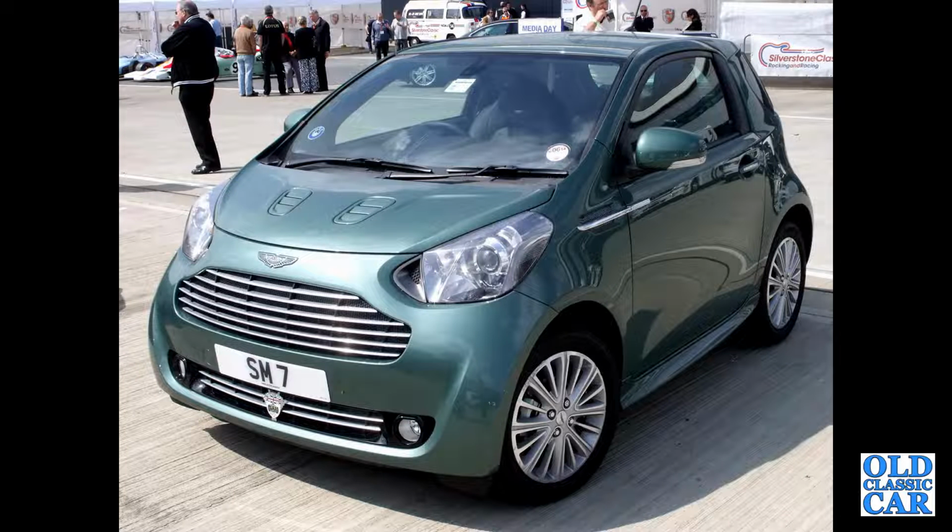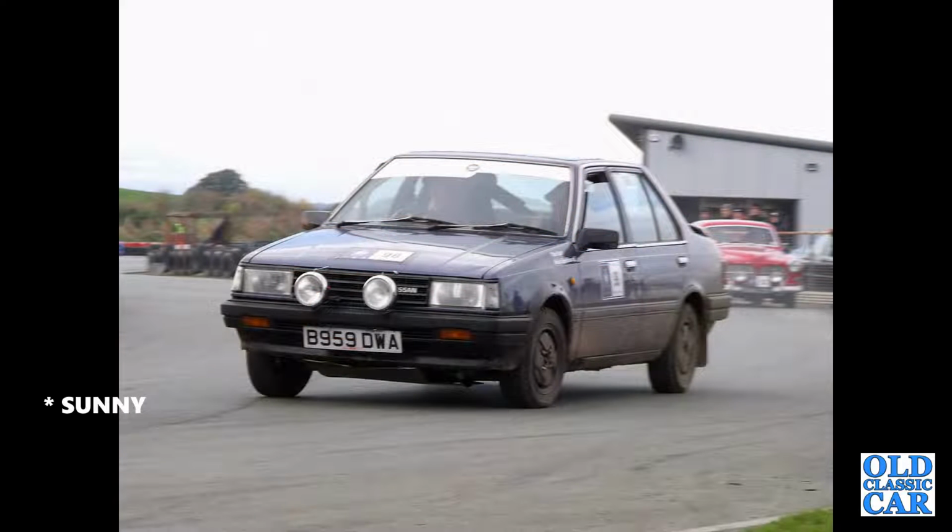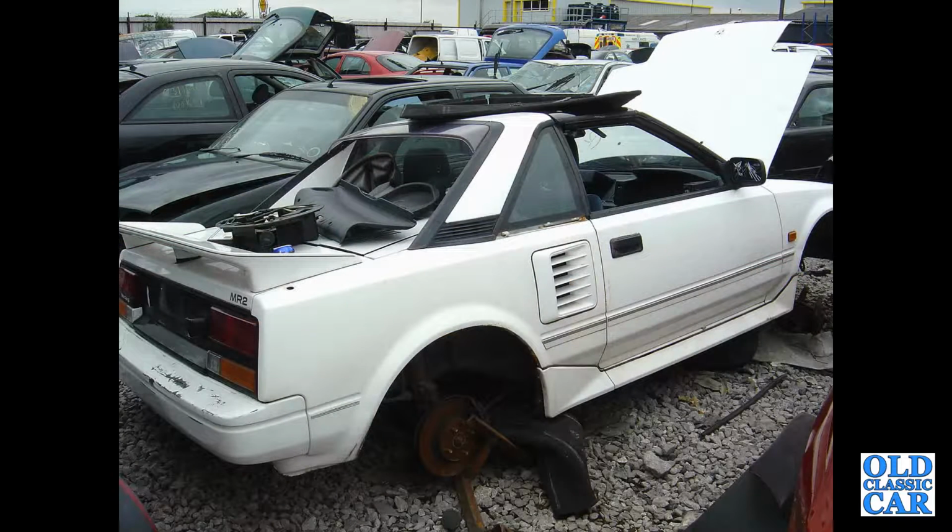This was Sir Stirling Moss's own car. And a head-on view of a Honda Accord, another BTCC car. Will these ever become classics? Nissan Cherry, at one time these were everywhere, but they're very few and far between now. This is 1984-ish example. And finally, a Toyota MR2.